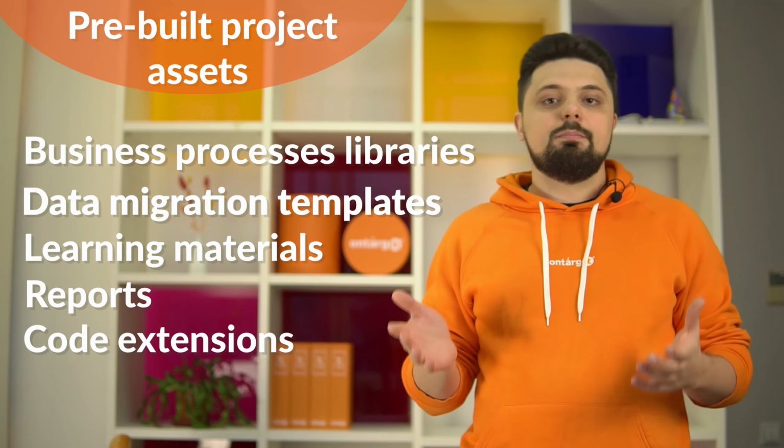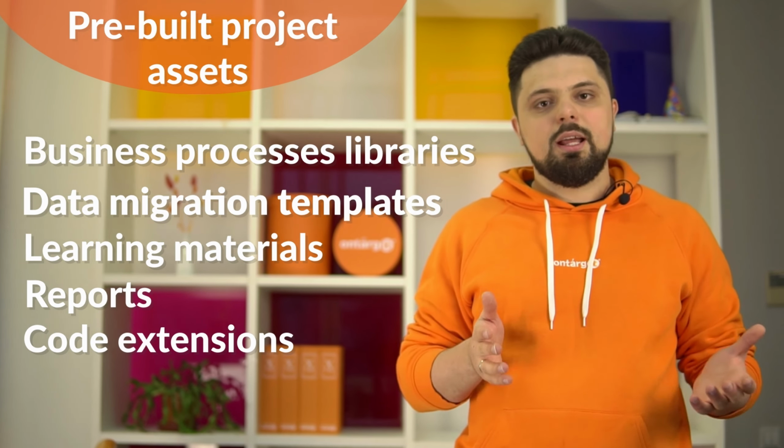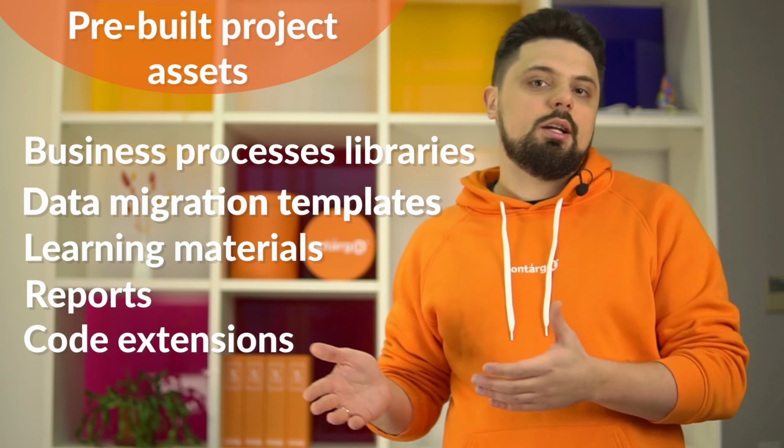Besides that, pre-built project assets tightly overlap with a technical partner's industry or business expertise, which includes but is not limited to business process libraries, data migration templates, reports, or code extensions that are relevant for this particular industry or business process. Everything that can speed up generation of project deliverables or reduce the effort required to make them.